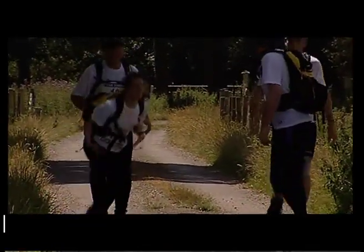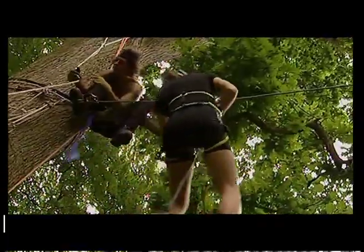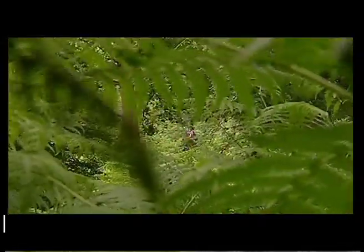Just a minor slip-up for that competitor. And there's another hitch at the zip line. There's a 20-minute queue, so competitors are choosing to miss out this challenge and take a 10-minute penalty instead.